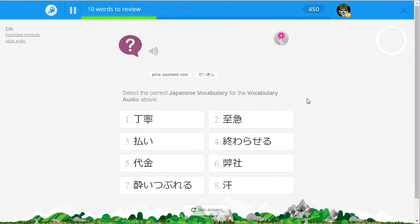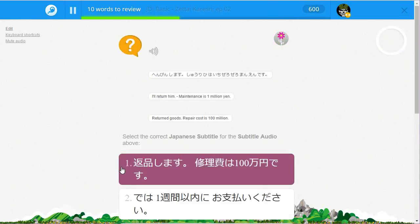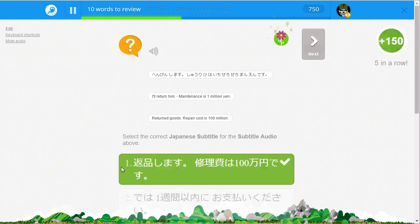代金1億円. どうされます? 返品します. 修理費は100万円です. That's $10,000 basically.